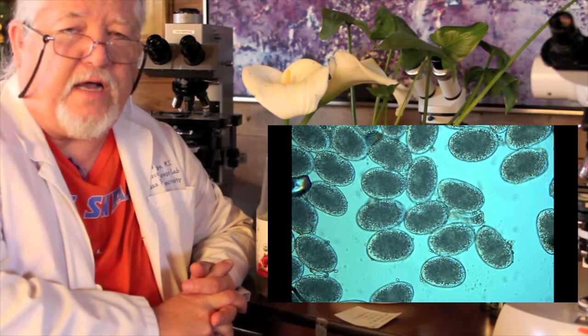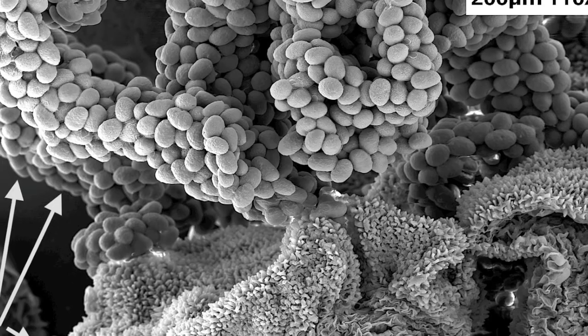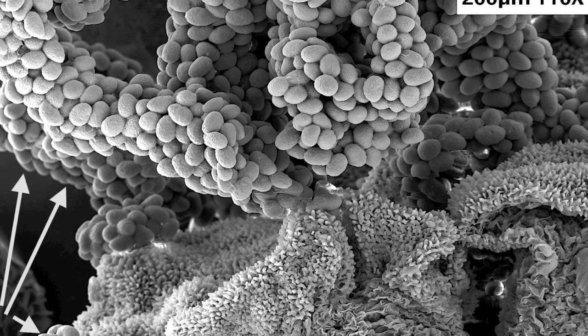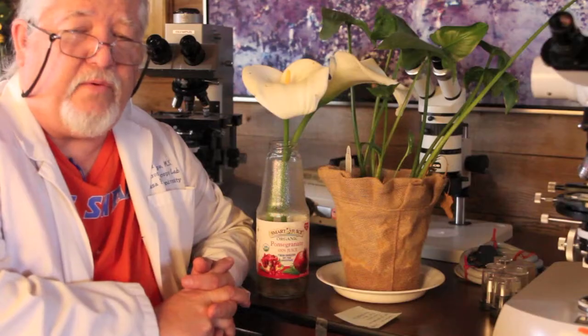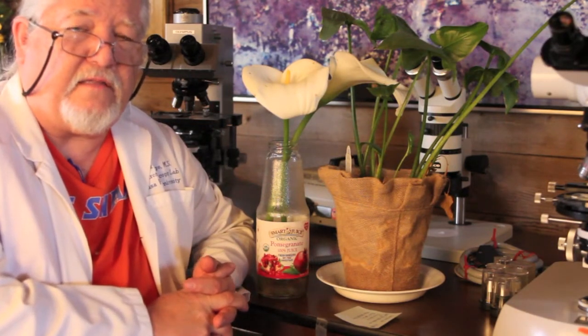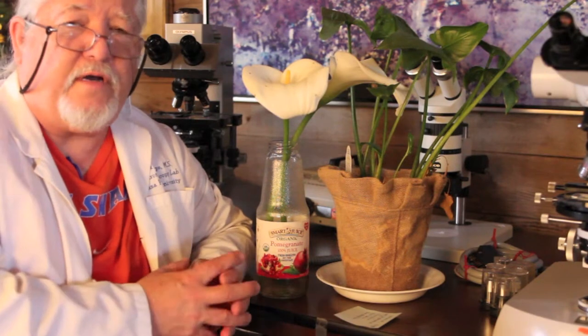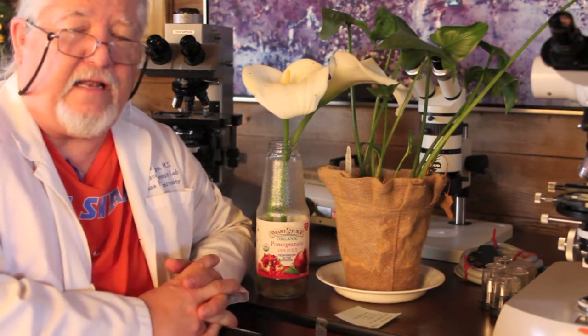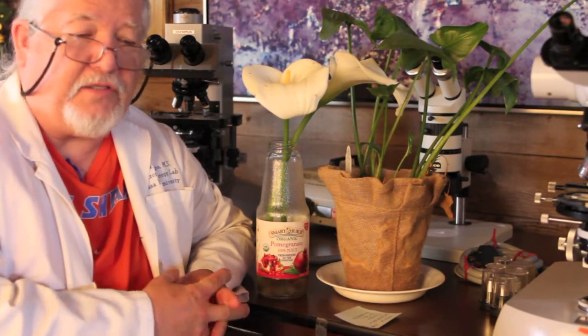So right now we're in the process of doing some scanning electron microscopy and of course light microscopy, and then hopefully soon we will delve into some transmission electron microscopy of thin sections of these interesting little organs and organelles. And so again, thank you for your support, and I'm going to take a few minutes here to talk a little bit about calla and the interesting things that we're finding, so it might bless your day.